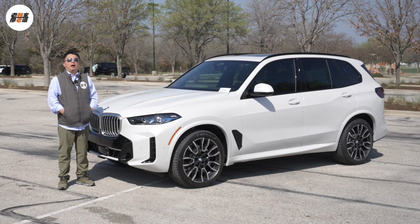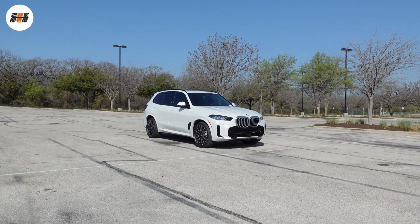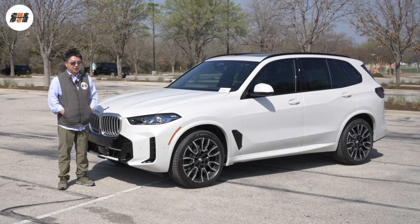We don't argue whether the BMW X5 is the originator in the field of luxury unibody SUVs, but it is definitely the benchmark in this class at present. The current product has been updated for the 2023 and 2024 model years. Today we will check them out.